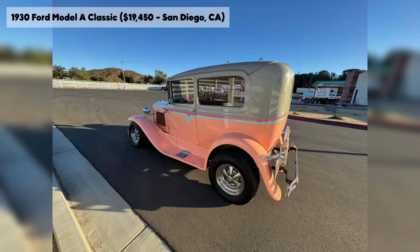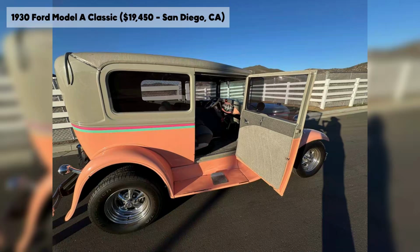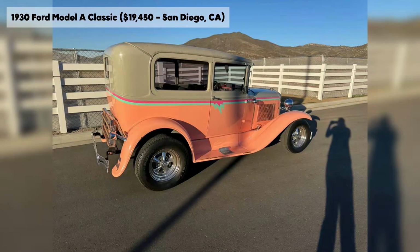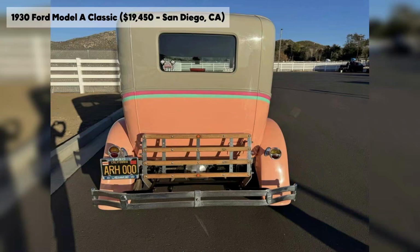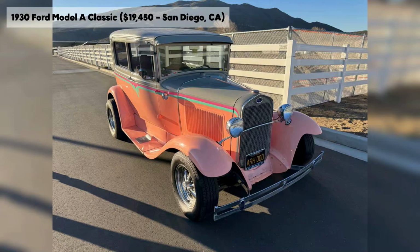This 1930 Ford Model A Classic has been completely restored and comes with a 327 Chevy Corvette engine and automatic transmission. It has a clean title, a custom paint job, and 8,900 miles on the odometer. The vehicle is in excellent condition and features a V8 4-barrel carburetor, beautiful interior, and rear luggage rack.